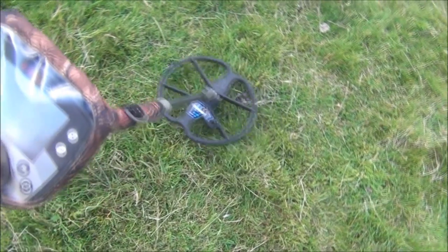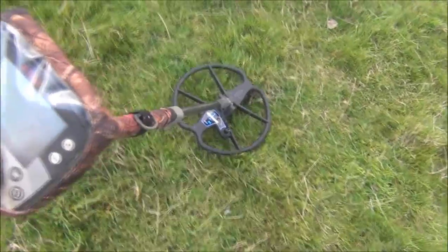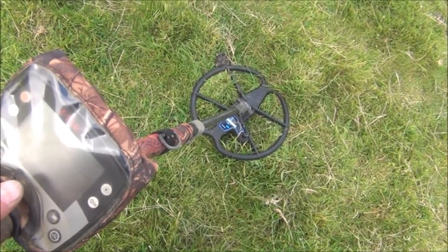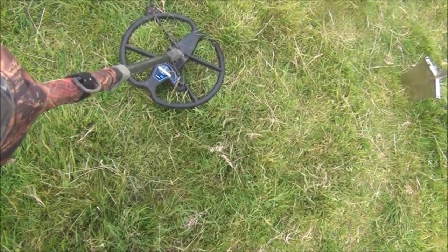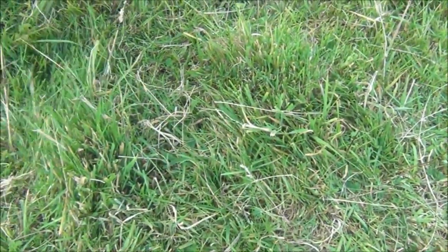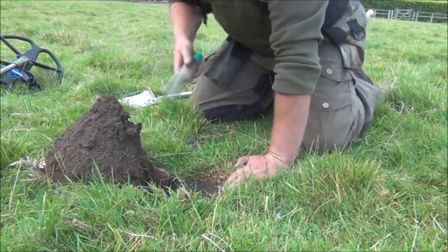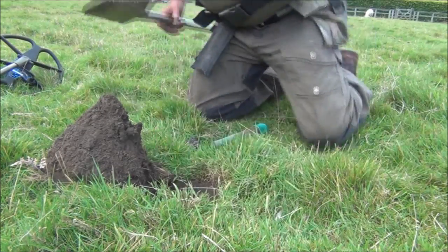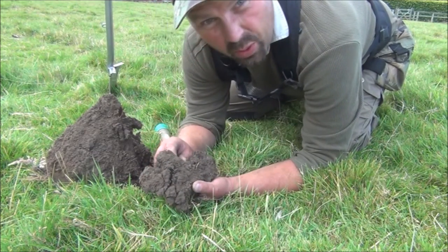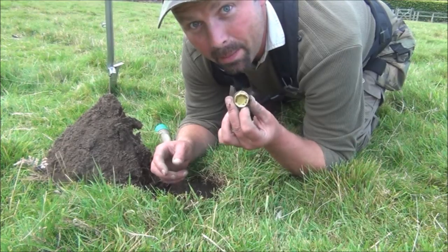It's my old nemesis. That's reading 12.39. Beautiful, clean signal. I think this one is an old penny. That's my prediction. It says it's about 6 inches deep, so it's going to get dug. Well, depth-wise, it was pretty much bang on. It was about 6 to 7 inches, but it's only a bottle cap.